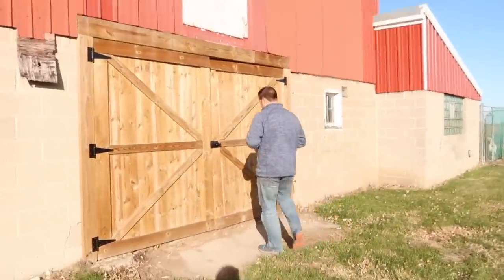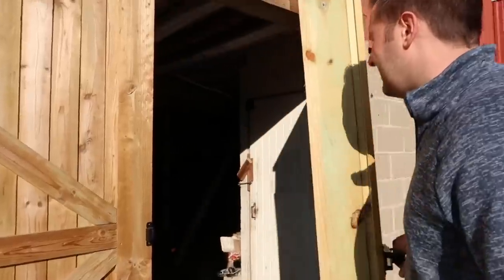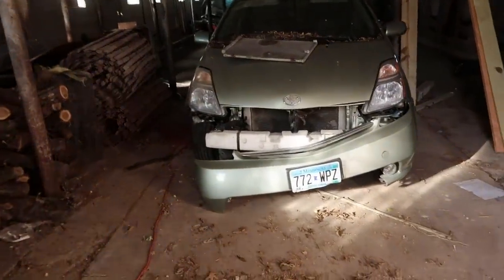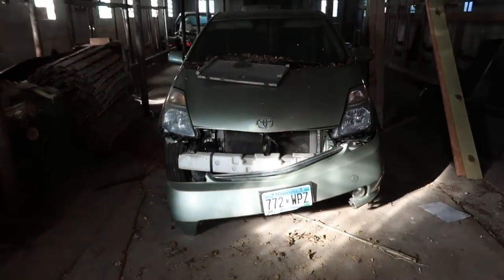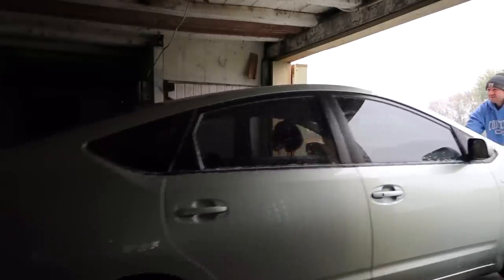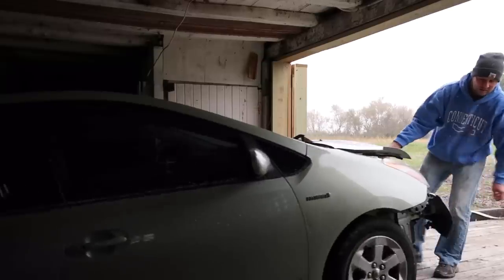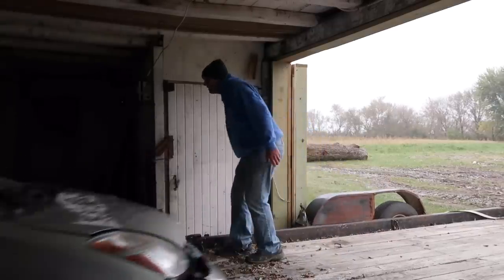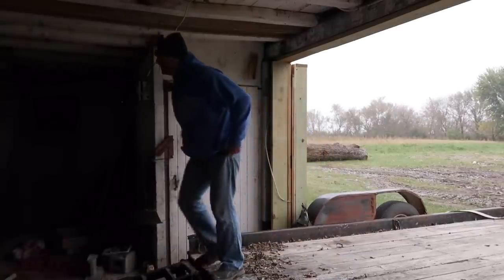Tom made these nice big doors, aren't they pretty? All right. Well, speaking of bummers, here's our green Prius. It looks horrible right now. What happened to the bumper? It fell off when I pushed it off the trailer. What's funny is Tom pushed it off the trailer and then it rolled all the way back and hit this boat back here, right? Yes, it did. Oh, it's gonna hit the boat. No, don't hit the boat.